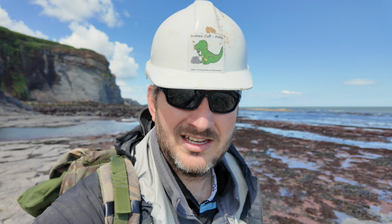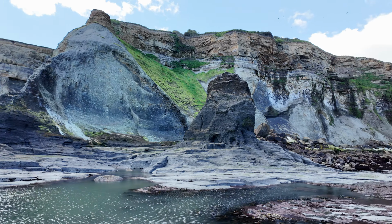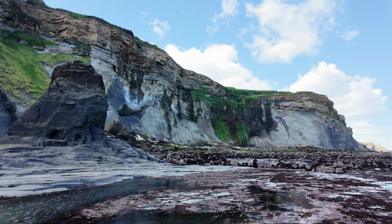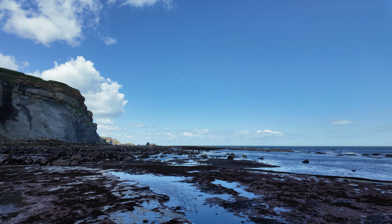I might have a quick look on the big wave platform as well, the wave cut platform, and just see if there's anything fun to show off there as well. Occasionally you get fish jaws, I'm told, in it. So we'll have a look-see, and I'll be back with you if we get anything. Just a chance to show how lovely the Yorkshire coast is. It's just a joke how beautiful it is out here sometimes.